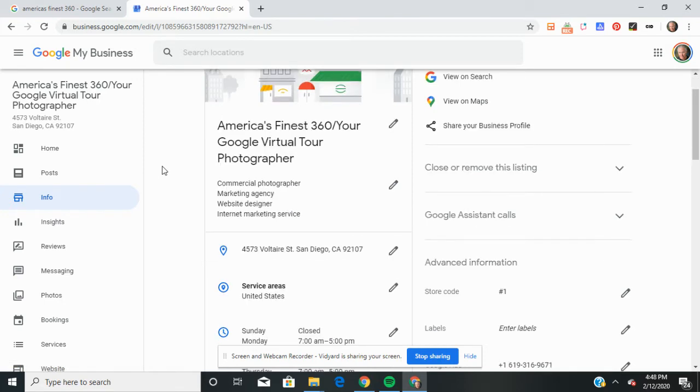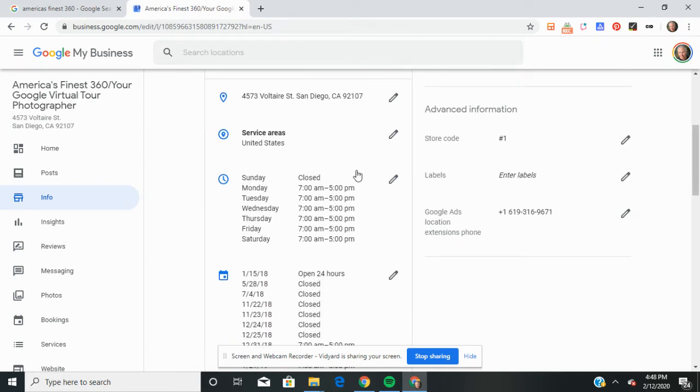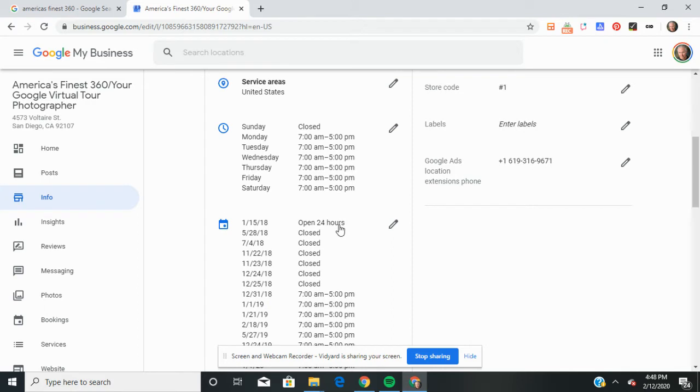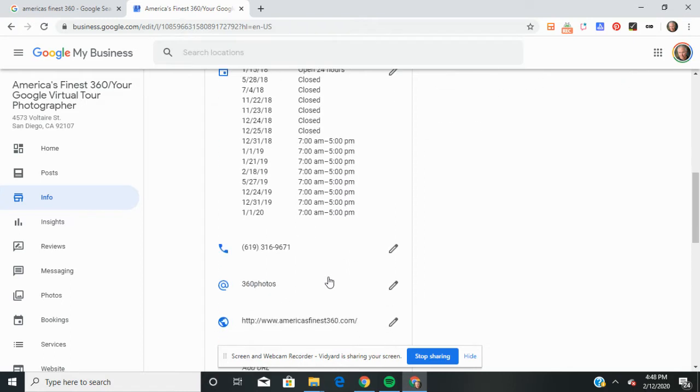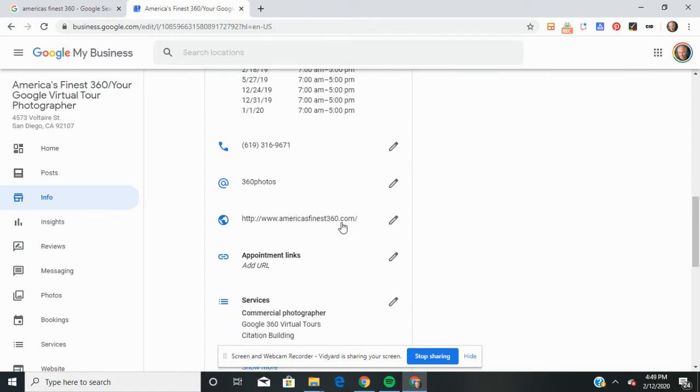Moving on. Info. This is basically where you edit all of your company information. Wherever there is a section, you better fill that out. Again, the more you put into your Google business listing, the better it will perform in Google and Google Maps. Got to put your hours in there. Google will contact you every holiday and ask if you're going to be open or what your hours are. That's where you can put that in, your phone number. That's my short name. That's my website. You always put your website in there.